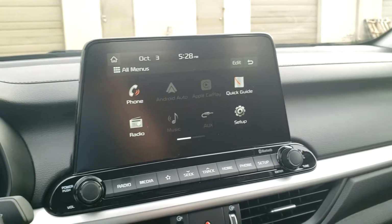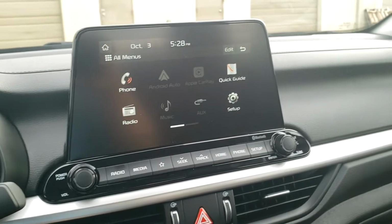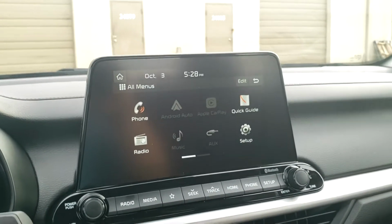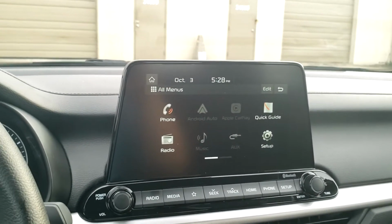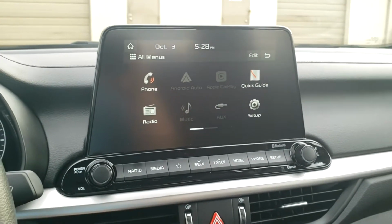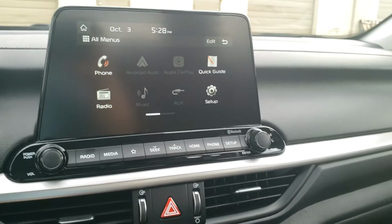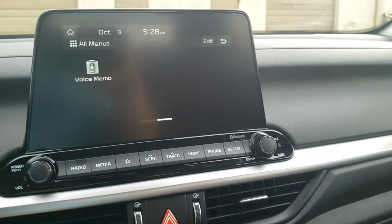It's not actually a module, it's just the software itself, because some people have it and some don't. And I know if you have a Kia in Canada, they don't have the wireless stuff yet for you guys. So that's going to be interesting, how they're going to roll out that update, because I imagine it goes against regulations for cars and stuff like that. And then the last thing is the voice memo.